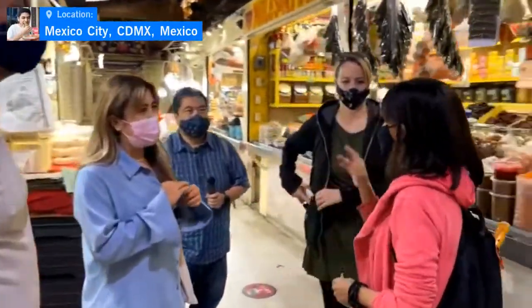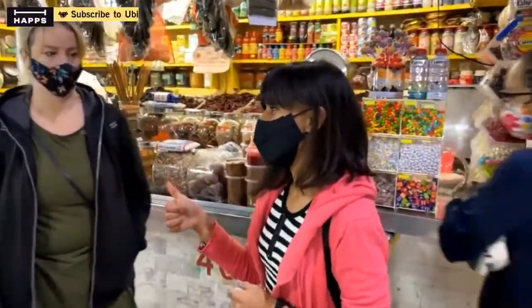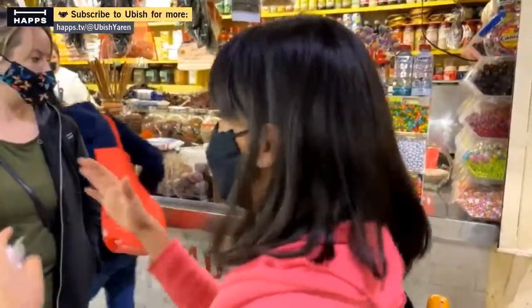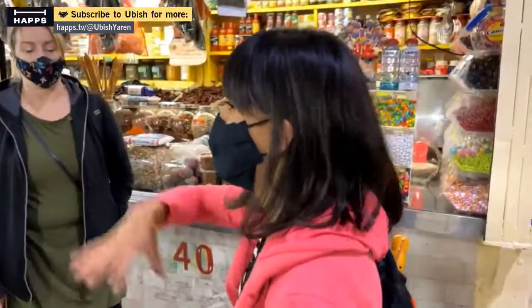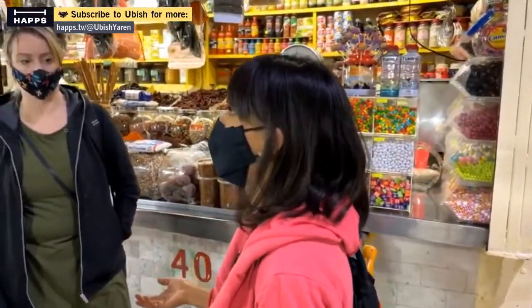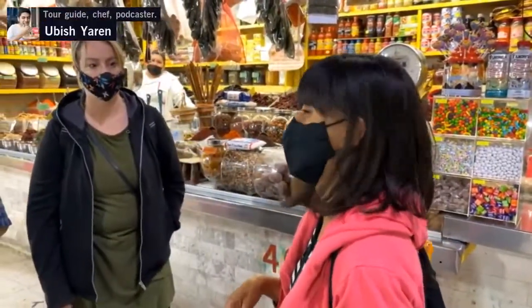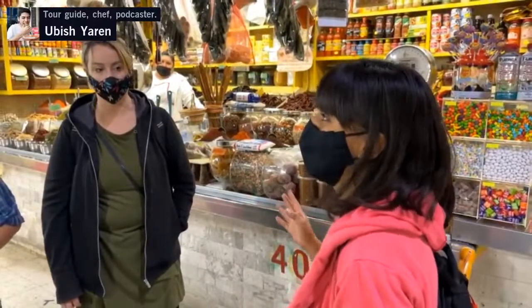Now we can look for one or another kind of tacos. Carnitas tacos, that is the whole pork in a pan with a lot of fat, milk, and orange juice. Or we can go for barbacoa, that is lamb. So, what do you want to try?